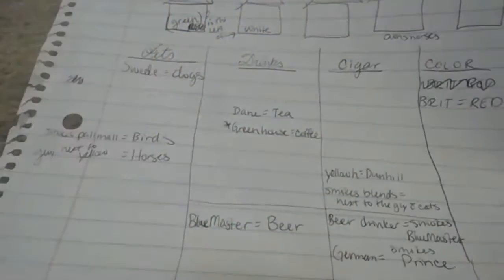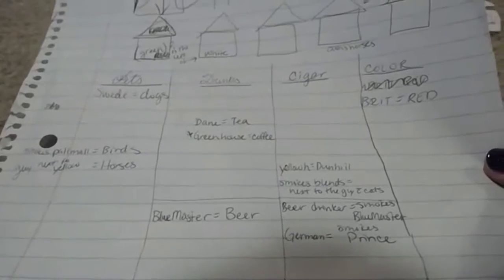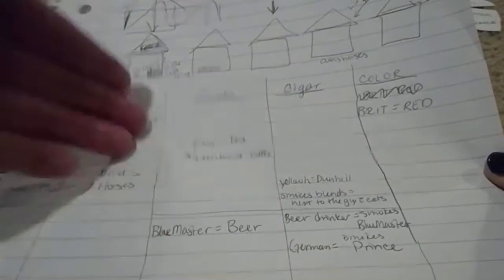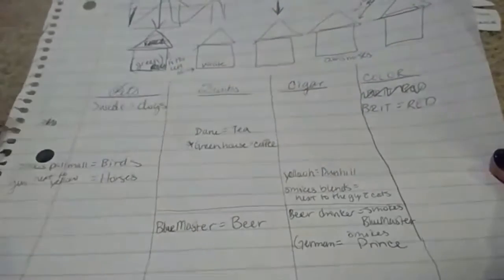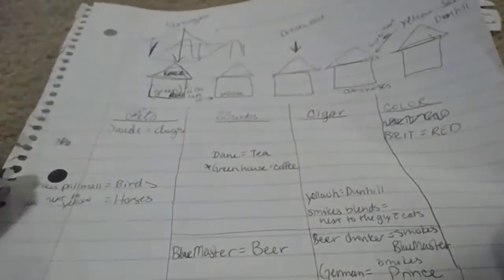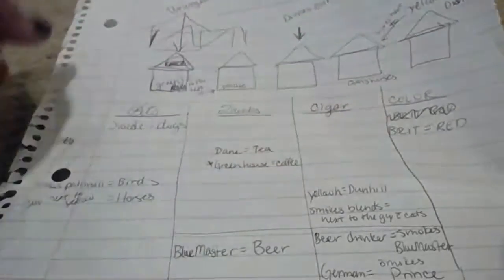This is just too hard to type up, so I just wanted to explain how I got to my answer. First I started off trying to list what I had: pets, drinks, what they smoked, and what colors, and who we knew belonged where. Then I realized I was going to need to move to images, so I started drawing houses with where I knew everything was going.